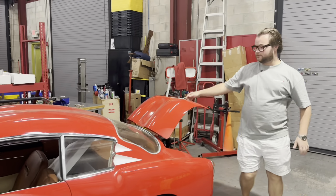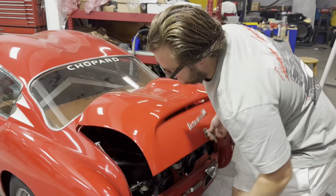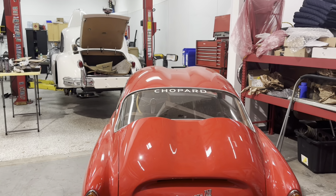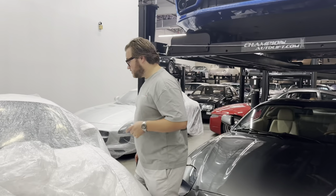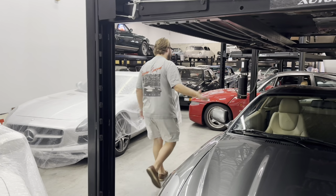If Dana comes around here, put this down. If you look right down there, you'll see the double bubble. The Zagato body design. The Zagato body design, if you watched our Aston Martin Zagato video, which you should go and do that if you have not. We will come back here.